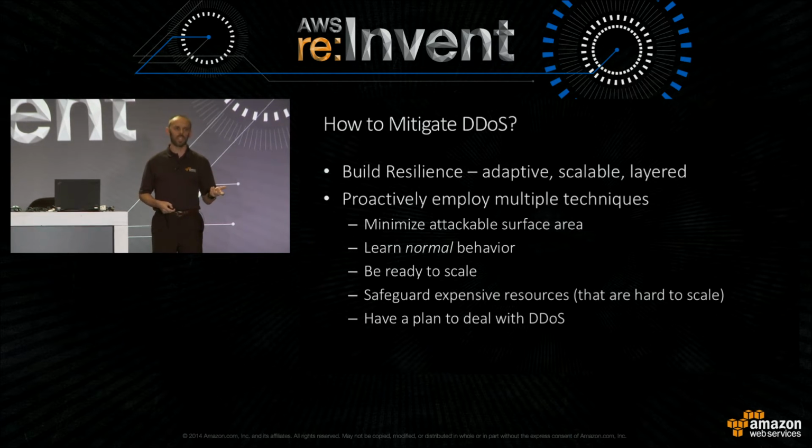You want to be able to scale. Scaling buys you a lot of things. It means you can absorb very quick spikes, and you put the onus on the attacker to respond. Some resources can't be scaled. Maybe it's an expensive resource. Maybe it's a monolithic database. So you've got to pay particular attention to those weak links. Also, trying to plan when you're under attack is very, very hard. So planning in advance is very, very important.